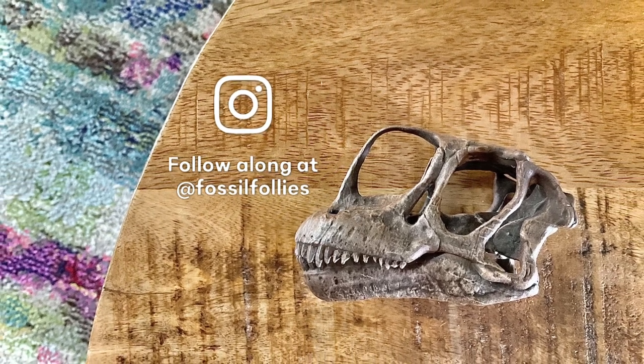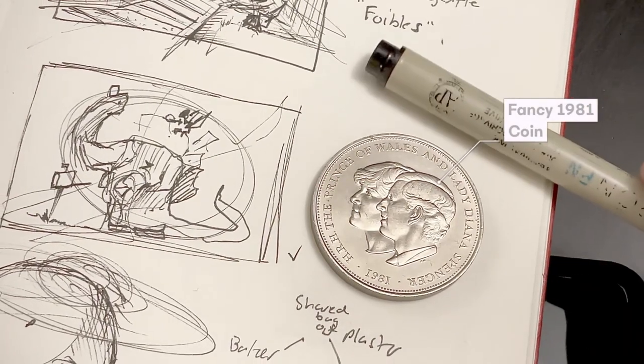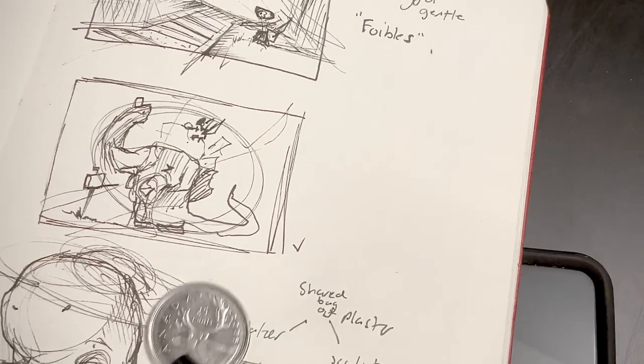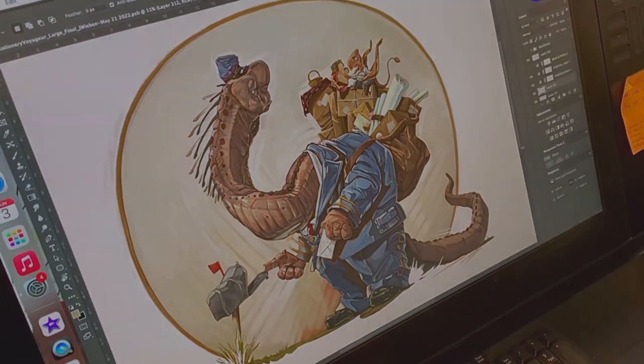This video will show you how I go from the tiniest germ of an idea, barely bigger than a coin, a real coin, to a fully rendered digital illustration.